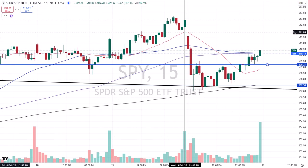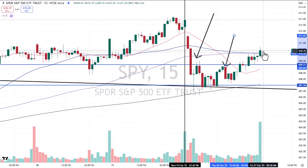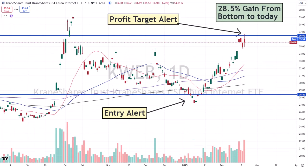609.21. You could see here 609.21. You see it here. You see it again later on in the session right here. Finally, they bust it through and then they go to the next number, which was above the big fat round number of 610. And then we had the pivot up at 611.65 today.